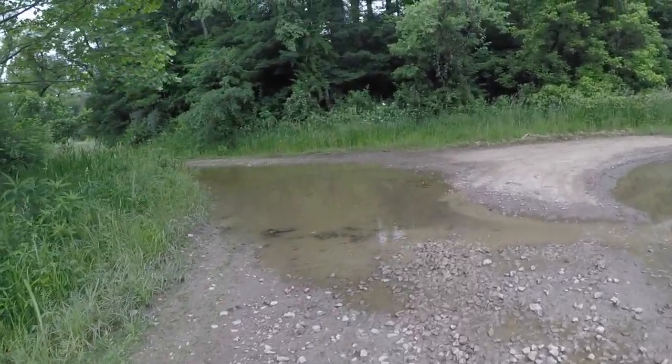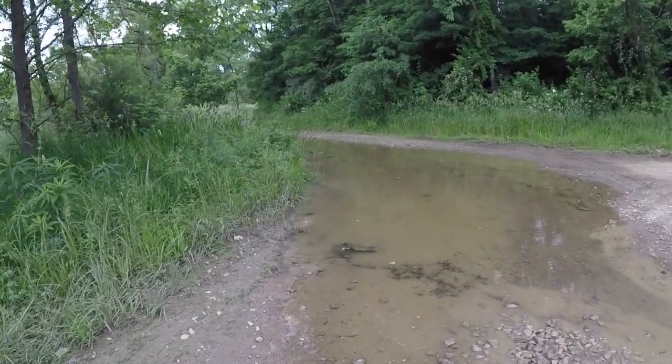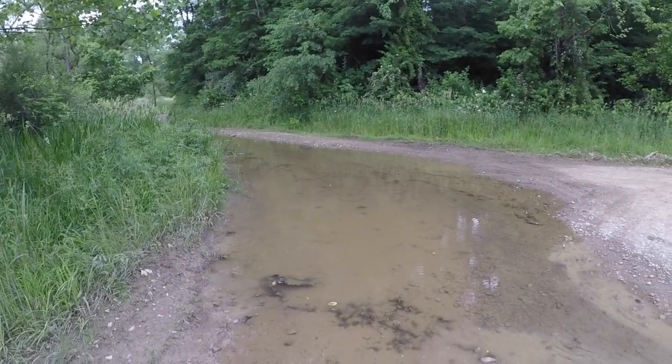Sometime I'll head up this road. I believe it dead ends according to Gaia.